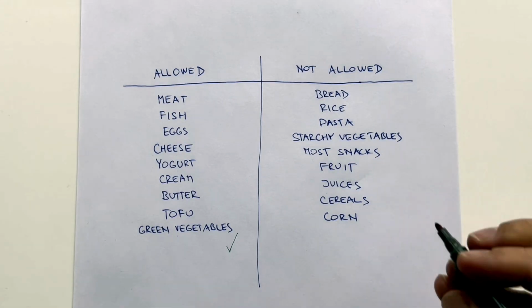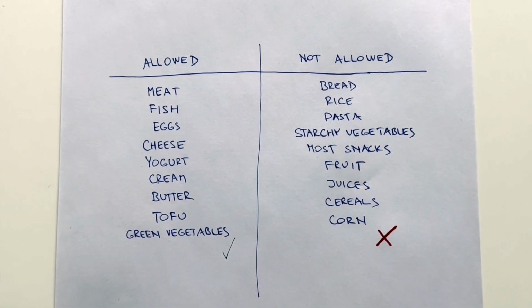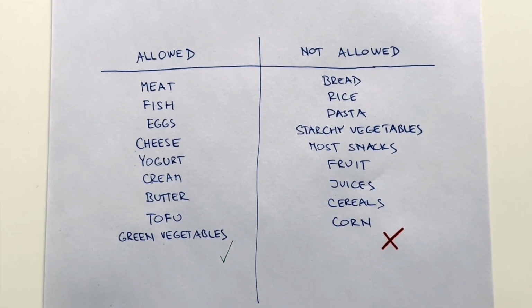He suggests eating no more than 30 net grams of carbs per day, 6 grams for breakfast, 12 grams for lunch and 12 grams for dinner. And here is a list of foods that are allowed and not allowed, which can really help you prepare your meal if you want to follow his approach.